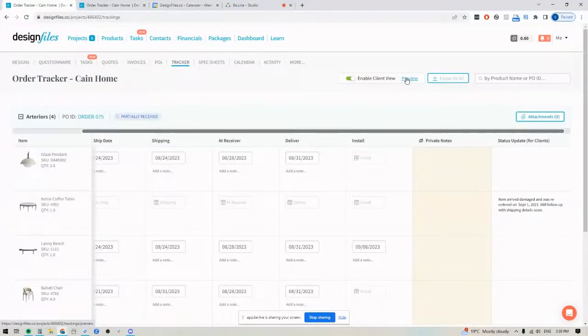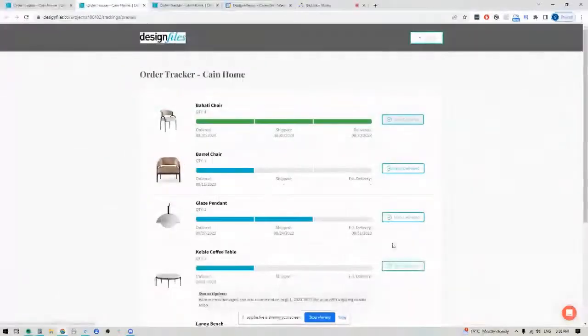So when they log into their project, they can go straight into their tracker and they'll see a clean, simple view like this, where they can see the status of all these items. They can come in and check it out whenever they want. They can stop harassing you for details, and they'll just be able to see, okay, this one's delivered. Great. This is the estimated delivery date here. So I just have a sense for where all these items are for this project, when I can expect them.